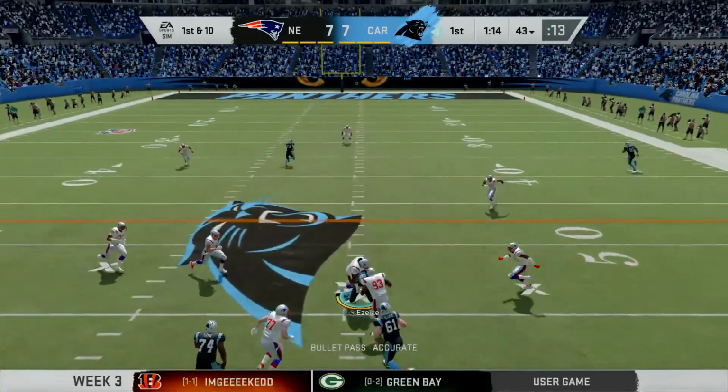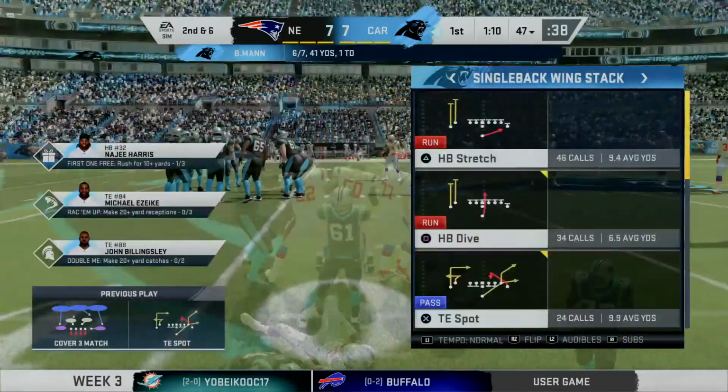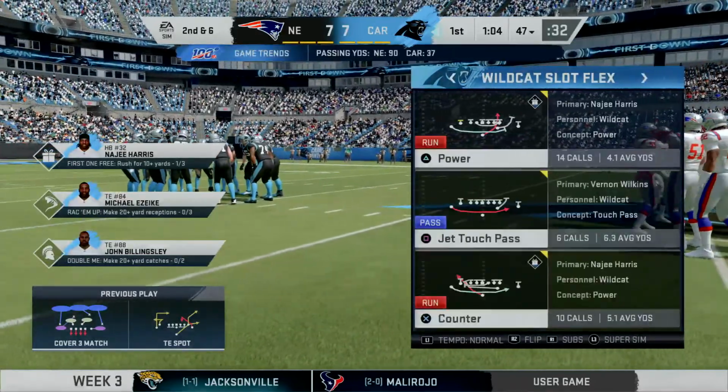Looking to throw. Man. It's a short one here, complete to the tight end. That throw good for 4. It's second down. We've seen quite a bit of the short passing game here early on in the first quarter, haven't we?